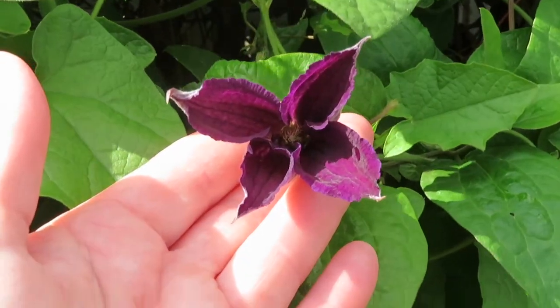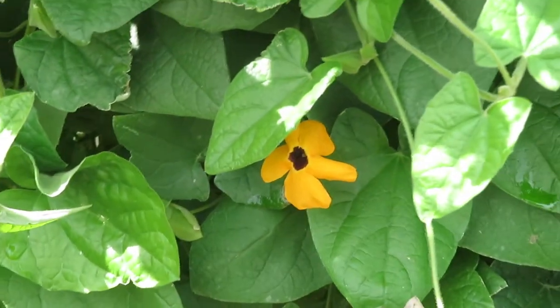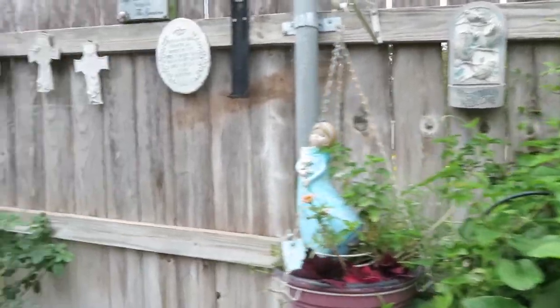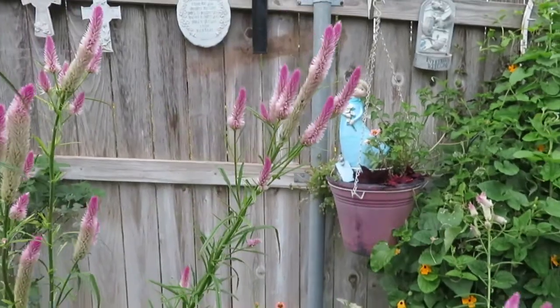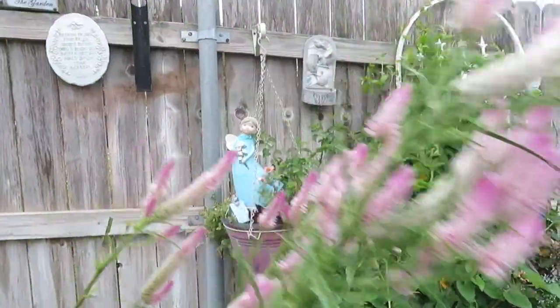And I've shown you this, but let me show you again, because there's another one of the president clematis trying to open up, and this is the one I showed you just recently. And then of course the black-eyed Susan vine in there with it, which is kind of trying to take over. But it looks good. And those will have to be planted from seed again if we want them back in the garden, and of course I do.